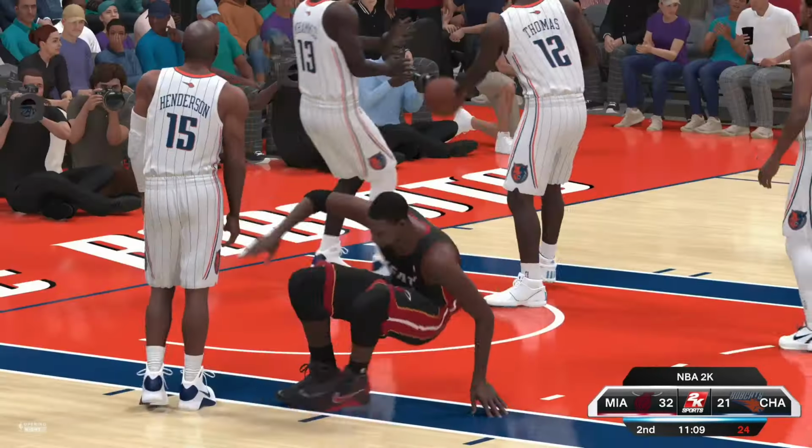Pass to Bosh. Now Arroyo. Over Augustine. Shot clock at 6. And another basket for Miami. A nice job taking what the defenders gave him. But these guys need a gut check right now. Well, that's exactly the kind of defense that's gotten them into the hole.